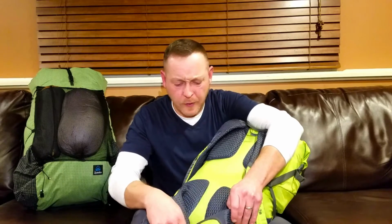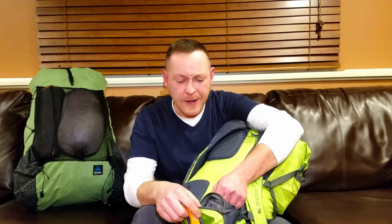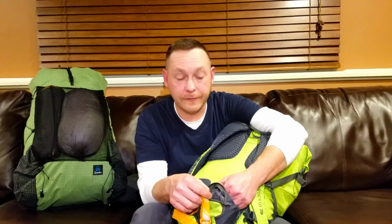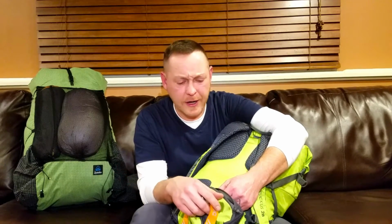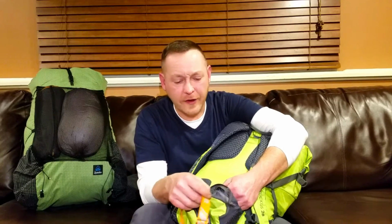I don't have anything in this one, but just for reference, I can show you. I got a headlamp in here. So will it fit a cell phone? I don't know. Maybe if you have a flip phone from 2005, that'll fit in there. But I know my Samsung phone won't fit in here. I already tried it, which is fine. It's not a deal breaker.